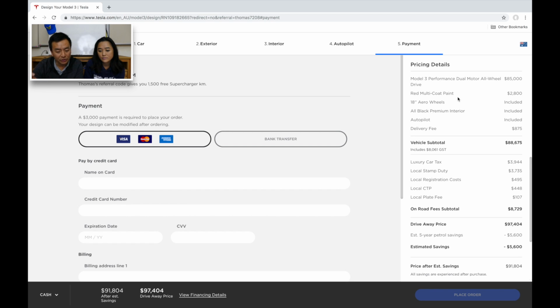In Australia, there is a luxury car tax, meaning that for fuel-efficient cars like a Tesla, anything over $75,000, you pay a bit of tax over that. So for this car, it's going to be almost $4,000. Stamp duty of $3,700, again, another tax.